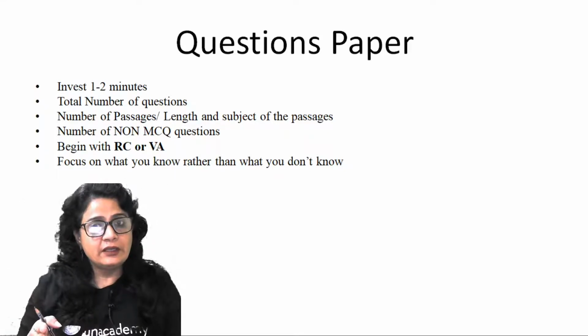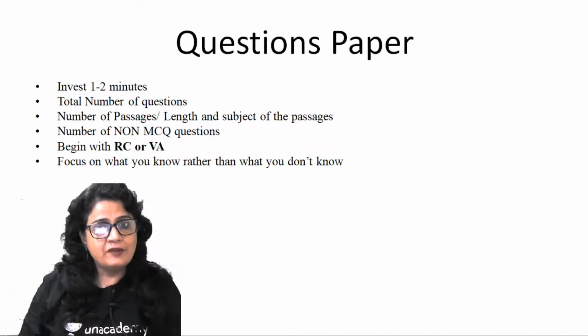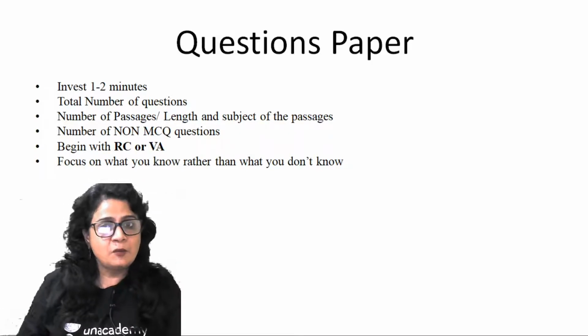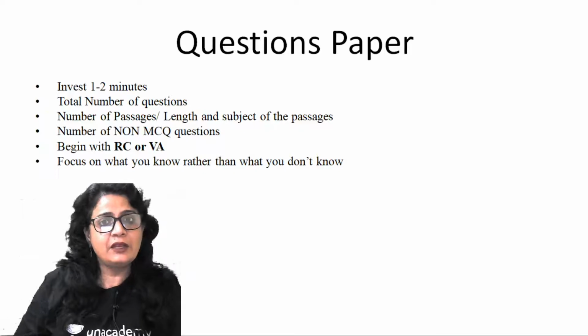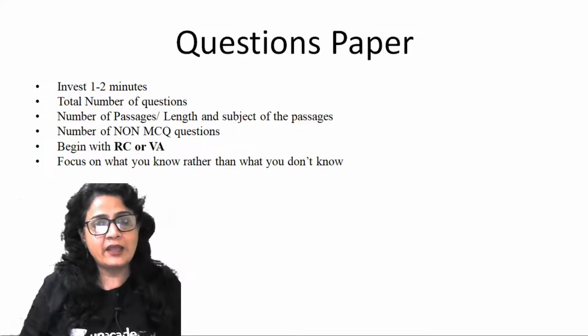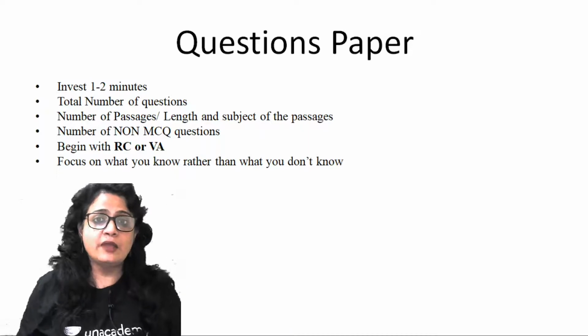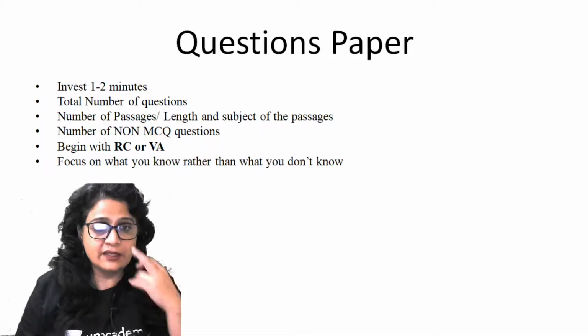Rather, you are solving a passage, 4 questions, 3 questions, and then you are doing one small question, paragraph summary, or odd sentence out, and you're coming back again to analysis. So that is one strategy that you can also employ when you take the exam.